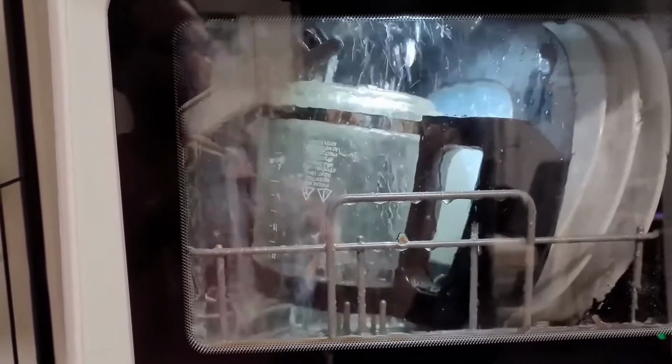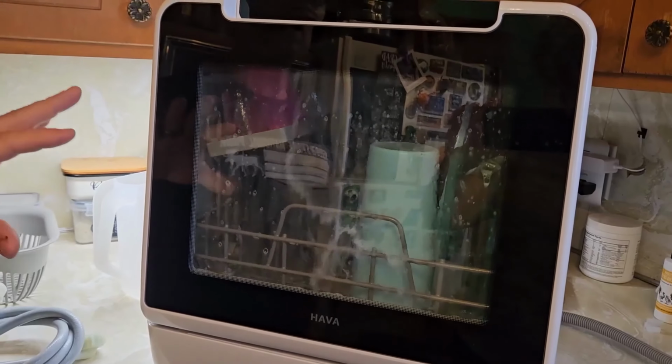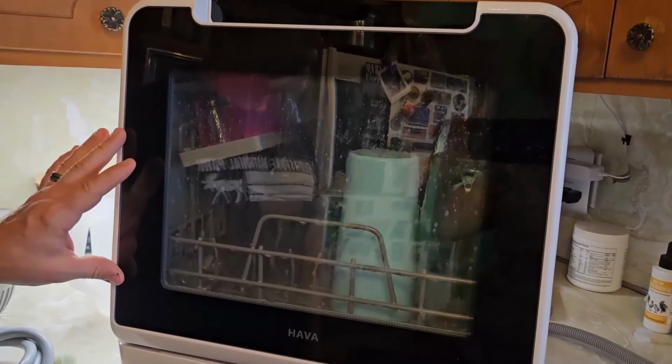dishwasher. And that concludes our roundup of the best countertop dishwashers. We hope this guide assists you in finding the perfect model for your needs.